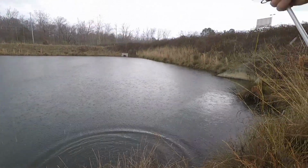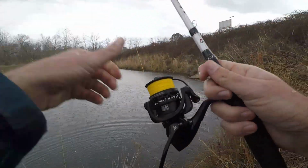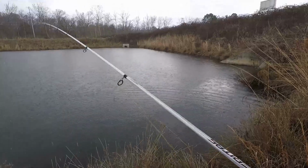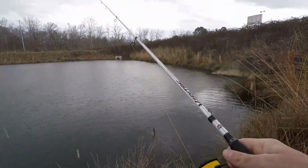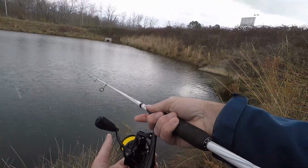I got a 10-pound fluorocarbon leader, and I got a 20-pound braid. I can't remember what the braid is. I wanted to get some kind of high vis line to try it out. I like to be able to see the line. Let me toss it back up in here. Let me get another fish.